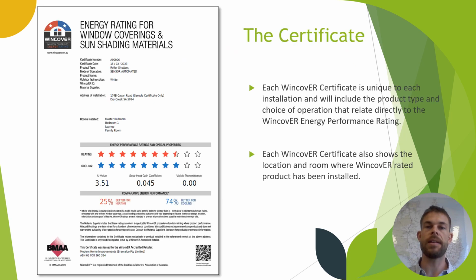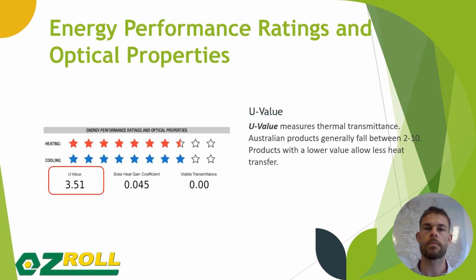Now here you see an example of a WincovER certificate. These have been designed to be published and provided to end users who purchase authorised WincovER products. Each certificate is going to be unique to each installation. And that means it includes information specific to that customer and specific to that product type and choice of operation that they're using on that application. Now I'll take you through some of the detail on what these ratings mean.